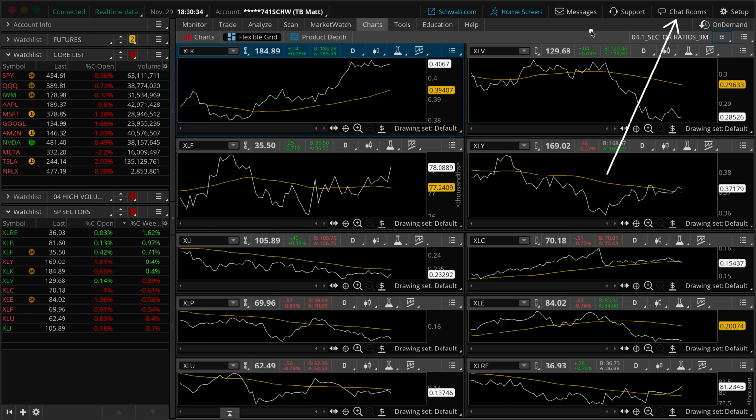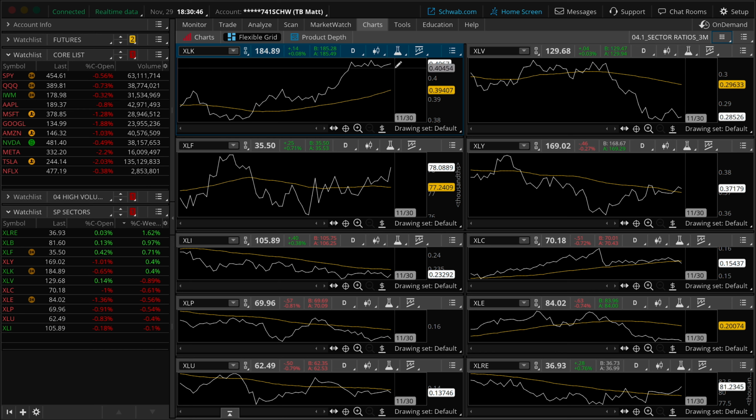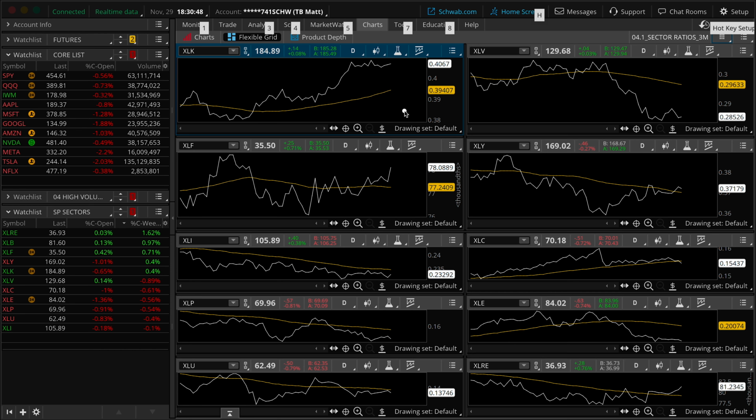Here's the sector ratio grid. If you're not familiar with this screen, check out the video tutorial in the top right-hand corner. As we know, the XLK ratio is the most risk-on ratio. It continues to outperform here by staying high and tight in this consolidation, not breaking for a lower low, and really just going sideways up here. So this does continue the risk-on posture for the market.